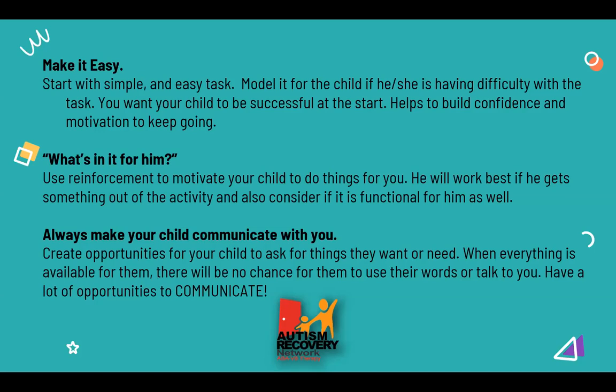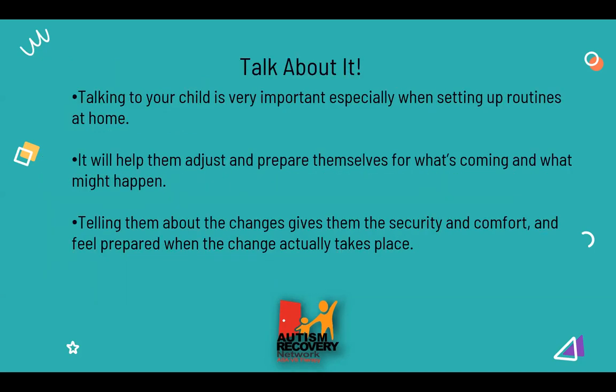That's very important. Next one is you have to talk about it, especially when you're doing your activities and your schedule. Always talk to your child, especially in setting up the routines, because most of the time they want things to be expected, something that they need to follow. Telling them about the changes gives them security and comfort, and they are also prepared for what could take place. So make sure that you talk about the activities to them as well.